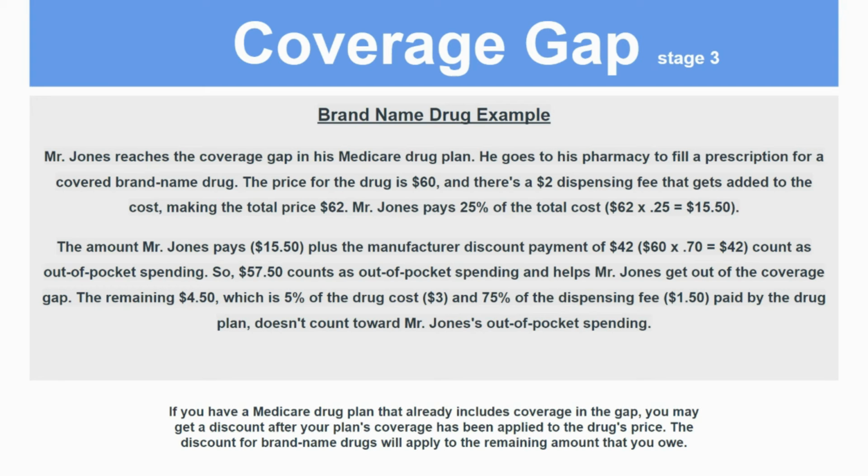And you're going to have to reach $6,550 in 2021. That's the amount that is the coverage gap max. And once you hit that amount, then you'll move to the last stage. Now, the next slide is going to show you an example of the generic drug.